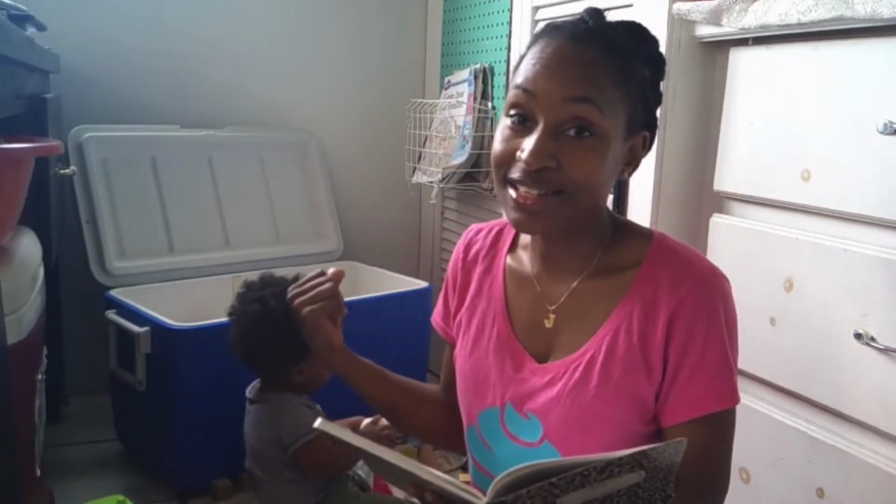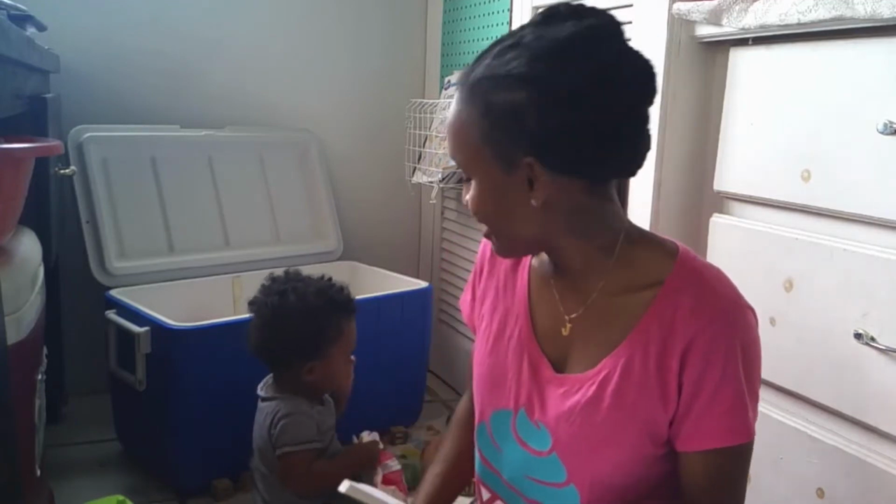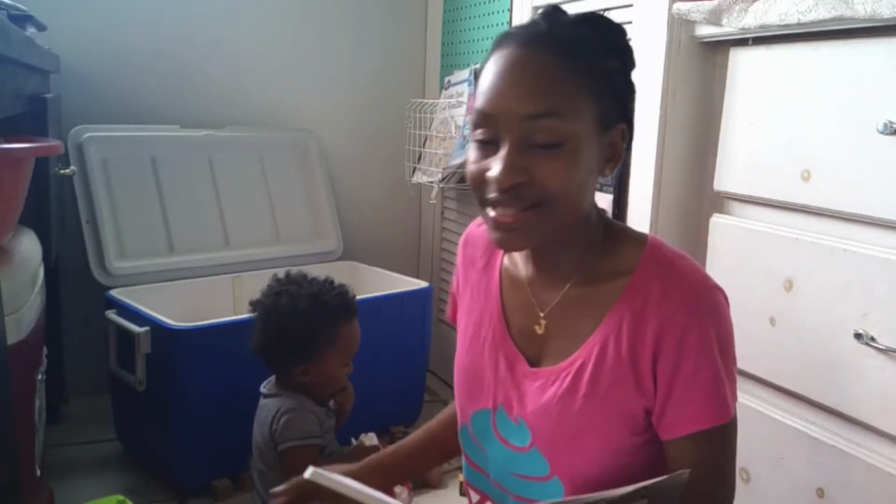He's going in on this ice and sugar. It's closed, so he can't get to it.